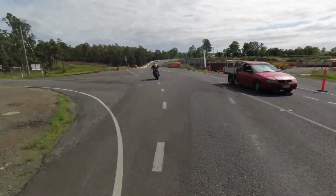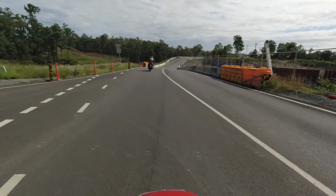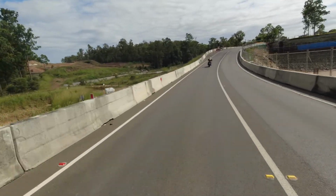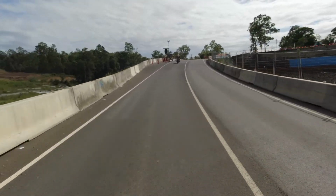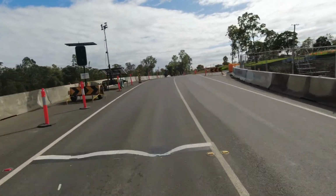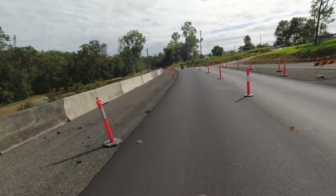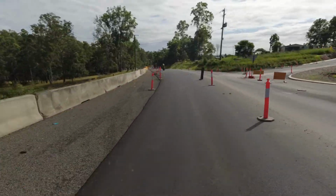Here we're just passing over the construction for the new motorway. It's going to bypass Gympie. It's causing a little bit of havoc around the outskirts, but luckily it's just skimming through the outer sections of Gympie and will greatly reduce the congestion in town, which is always a problem.